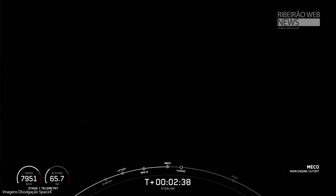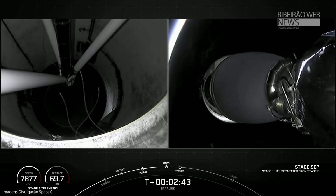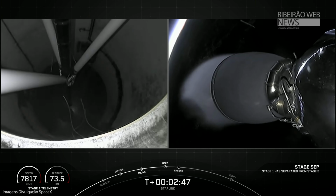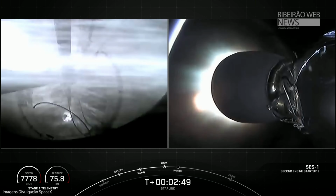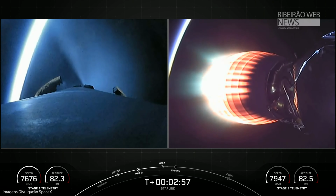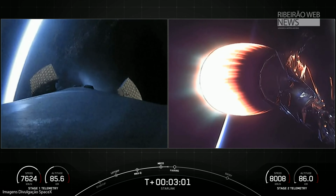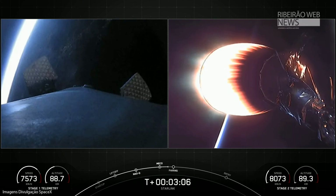MECO. Stage separation confirmed. So you can see on screen we had successful main engine cutoff, followed by stage separation, and on the right-hand side of the screen, that is the single Merlin vacuum engine glowing red hot. On the left-hand side of the screen is the view of our first stage.